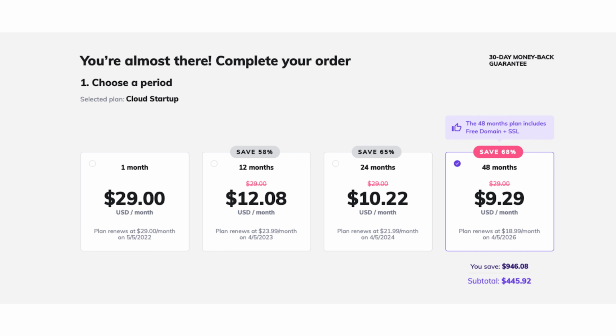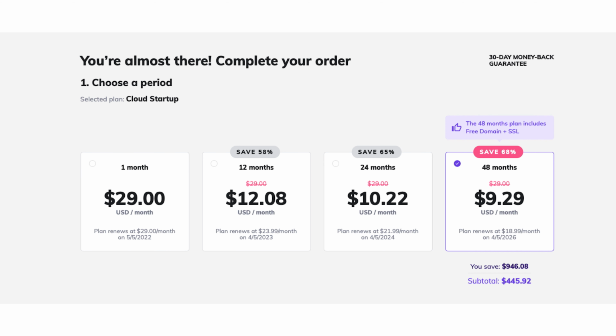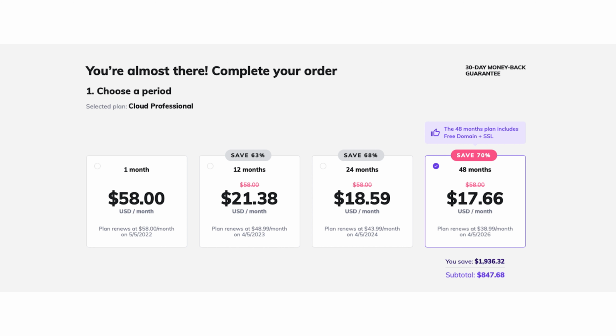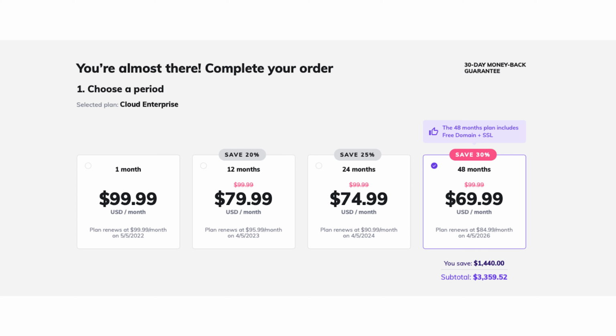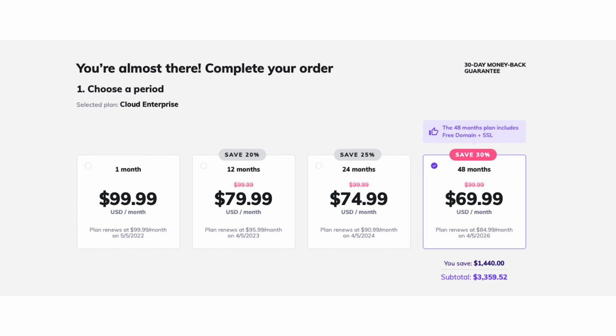Here's the discounted amount for the Cloud Startup plan. You'll get up to 68% off in Hostinger Cloud Hosting for as low as $9.29 a month. Here's the discounted amount for the Cloud Professional plan. You'll get up to 70% off and get Hostinger Cloud Hosting for as low as $17.66 a month. Here's the discounted amount for the Cloud Enterprise plan. You'll get up to 30% off in Hostinger Cloud Hosting for as low as $69.99 a month. For the Cloud Enterprise plan, no promo code is needed. The discount is automatically applied.